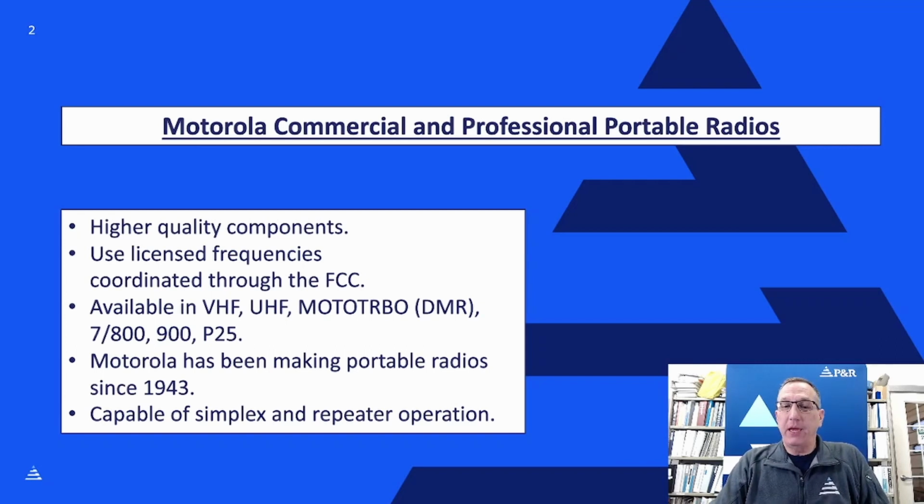Now, Motorola has been making portable radios since 1943. Granted, none of us would want to spend our day with the portable radio they made in 1943, since you had to strap it on your back. It weighed about 35 pounds, and I don't think it would be OSHA approved in today's day and age. But they do have the backing of all that experience of making radios. And additionally, they're capable of both simplex, that radio to radio, and repeater operation. So the repeater is the part we're going to get into today.